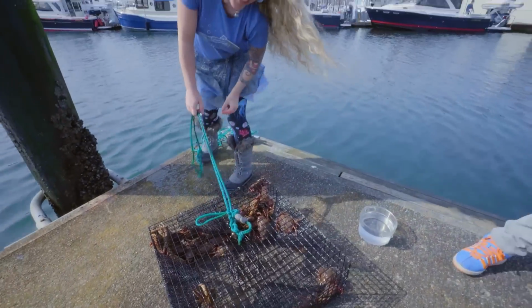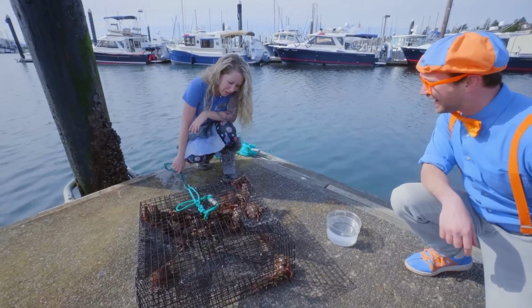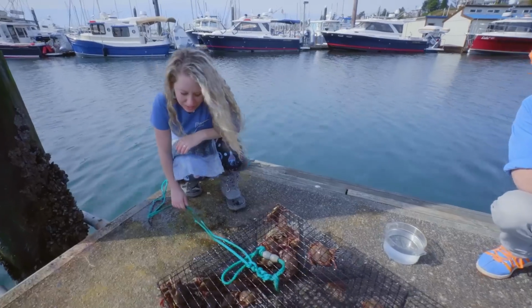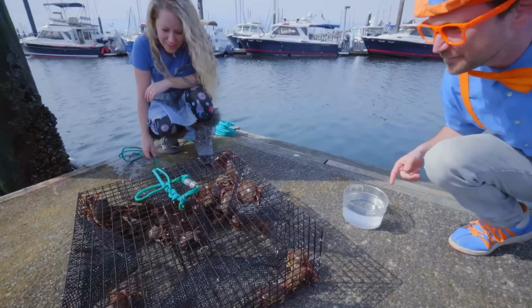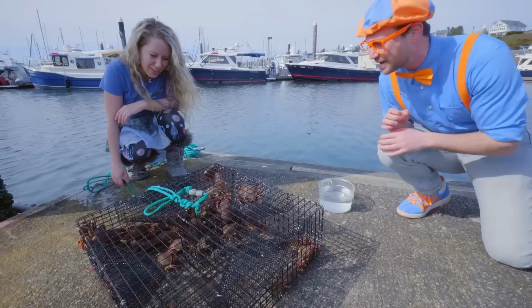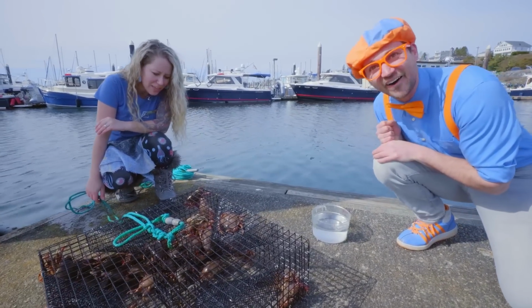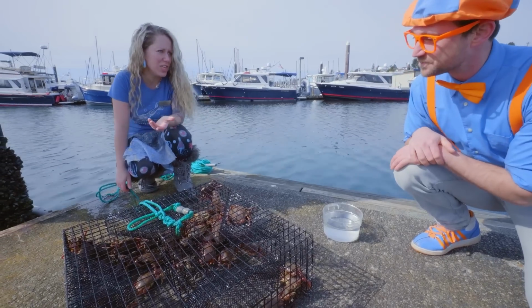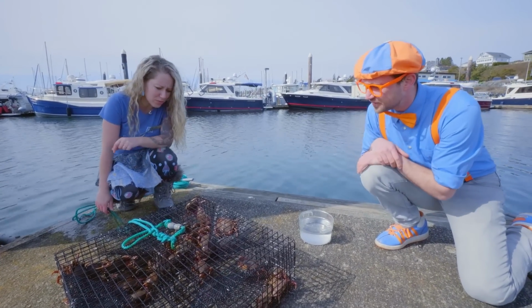Whoa! Check it out! Hey, what is this? This is one of our crab pots, and by golly, we have a lot of crabs in here today. Yeah, we do! There are so many of them! What kind of crabs are these? These are called graceful or slender crabs, and they look a lot like a Dungeness crab. Have you ever seen a Dungeness before? Yeah, aren't they a little bigger than that? They sure are. These are almost fully grown.